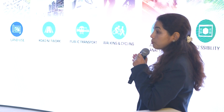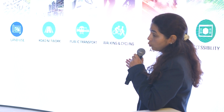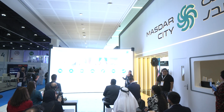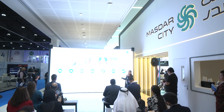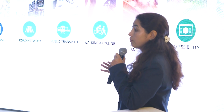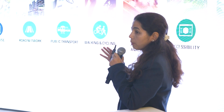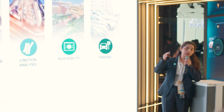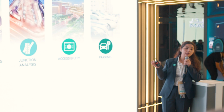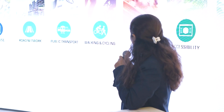Then next one is public transport. That is very important in order to reduce the CO2 emissions, because once the entire traffic is using public transport, it leads to a reduction in CO2 emissions. Next is walking and cycling. We have come up with the master plan where we have the 350-meter catchment for the public transport, and within each neighborhood or sector, the walking and cycling has been integrated so well that people are using those facilities.